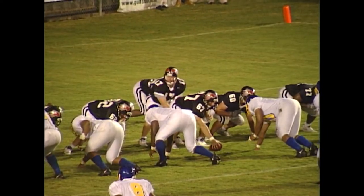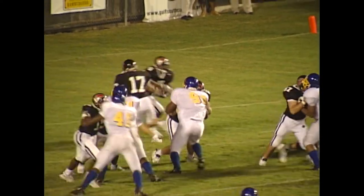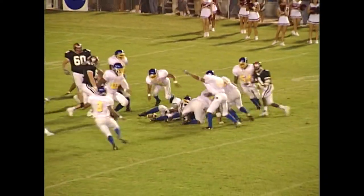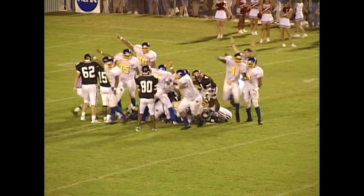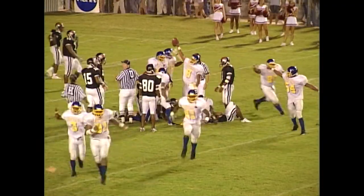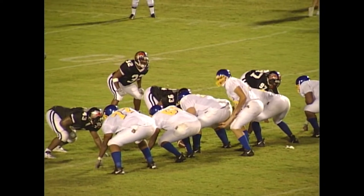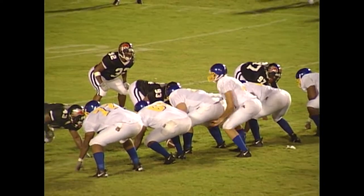Dusty Bonner under center. Gives it to Christopher up the middle. Got some room. 20, 22, 21. Falls on the ground. Is it a fumble? Yes, it is. Fort Valley's got it. So a big run, but a fumble right off the bat. Defensively, went to step it up. Ball's on the 20.